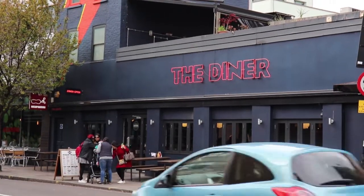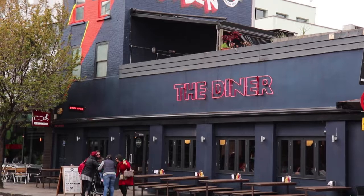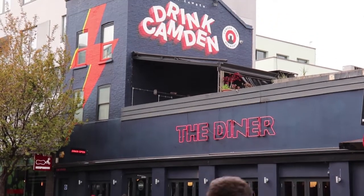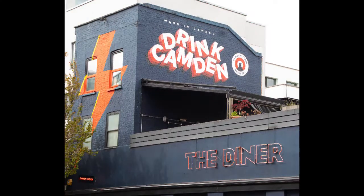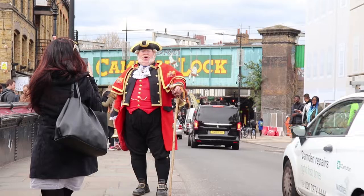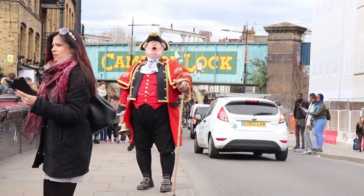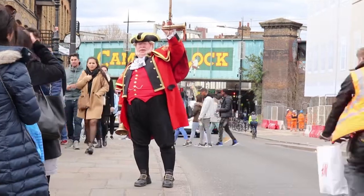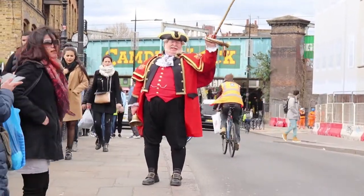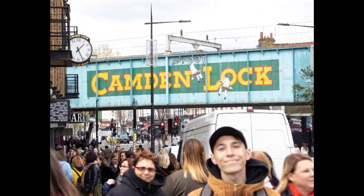The first thing to catch my eye for a photo is this diner, and I think it really stands out. 200 yards further and we're nearly there. Oh yeah! Oh yeah! Roll up! Everyone's in a really good mood, and this next guy jumps into my photo with a smiley face.